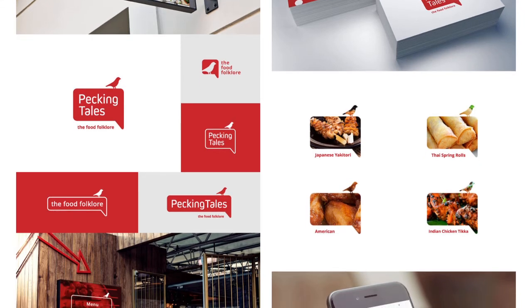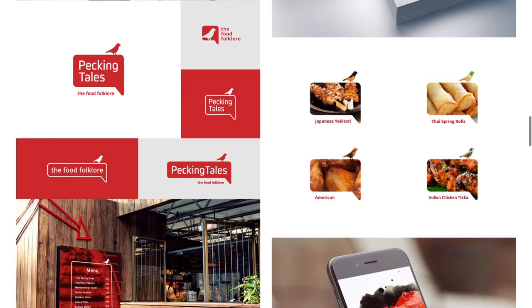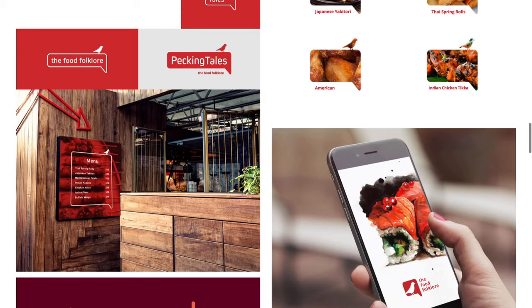Now, on the left-hand side, you've got the primary logo, right? And you've got the secondary logo there, the Food Folklore with their tagline. And then on the right-hand side, a brand implementation of the logo showing some of the dishes. So you've got the Japanese yakitori, the Thai spring rolls, American food, Indian chicken tikka, and it just shows through, right? On the left-hand side again, a horizontal version.